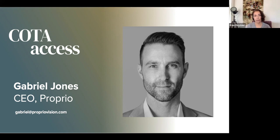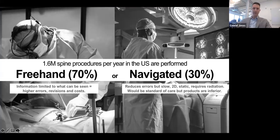Next, I'm going to turn it over to Gabe Jones, co-founder and CEO of Proprio Vision. Thank you, Kian, and thanks for the opening remarks, Dr. Stoudemire. So Proprio is a Seattle-based computer vision, computational vision company that was started by myself, a renowned neurosurgeon and a well-known computer scientist. And the idea was, could we take a bunch of sensors, put them in the operating room, stitch all these images together in real time, and then plug an Oculus or a VR headset into them, really to address the problem that surgeons can't see what they need to see, as Dr. Stoudemire was alluding to, access to data in real time.